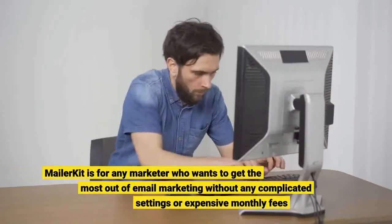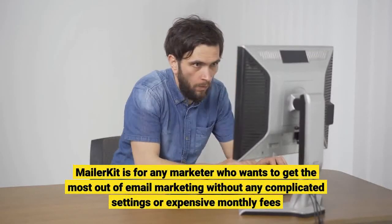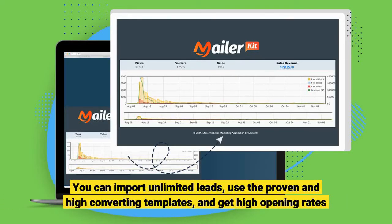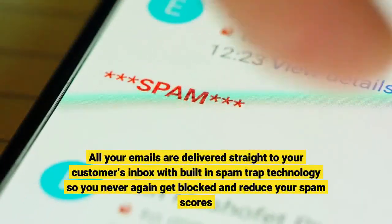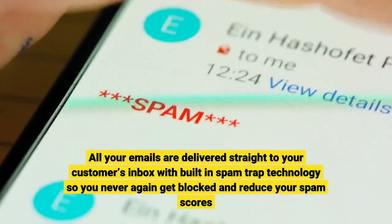MailerKit is for any marketer who wants to get the most out of email marketing without any complicated settings or expensive monthly fees. You can import unlimited leads, use the proven and high-converting templates, and get high opening rates. All your emails are delivered straight to your customer's inbox with built-in spam trap technology, so you never again get blocked and reduce your spam scores.